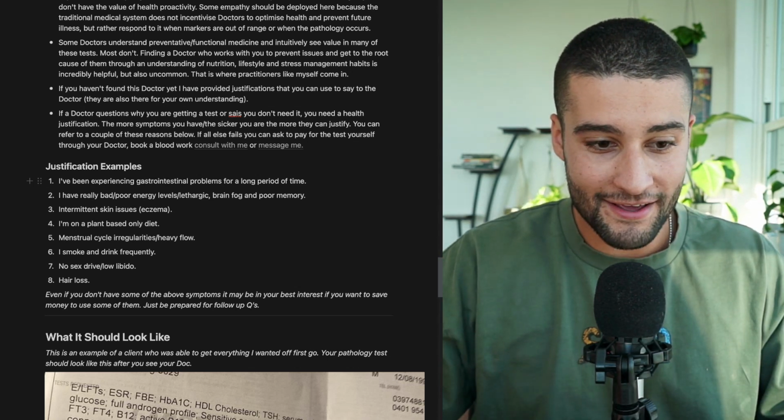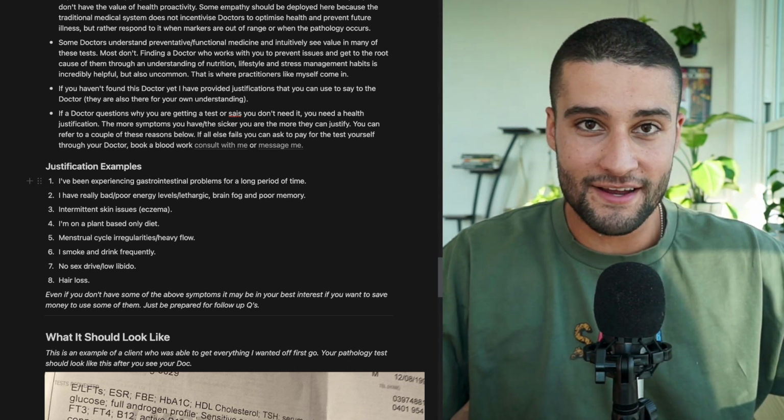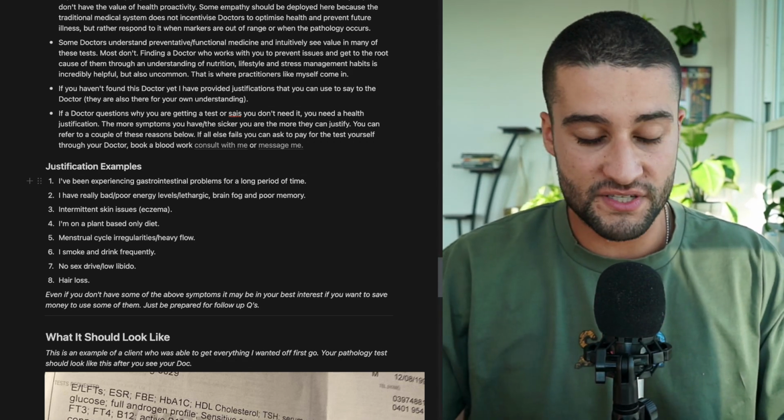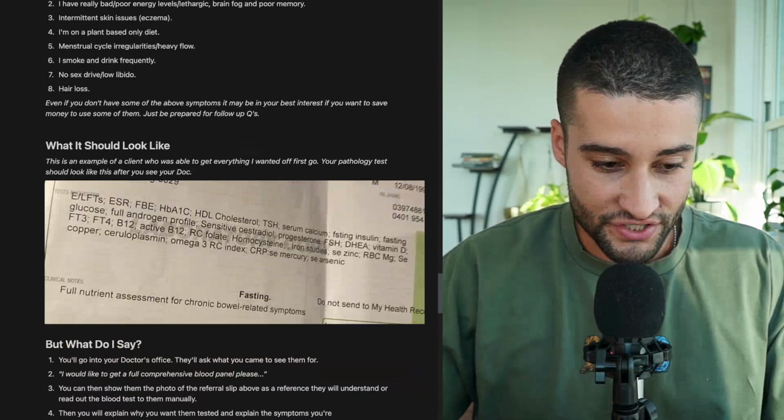So that's a little hack for justifications of how you can get as many blood tests as possible, and whatever you can't get, you can come to me and we can order them separately. No problem, no questions asked.